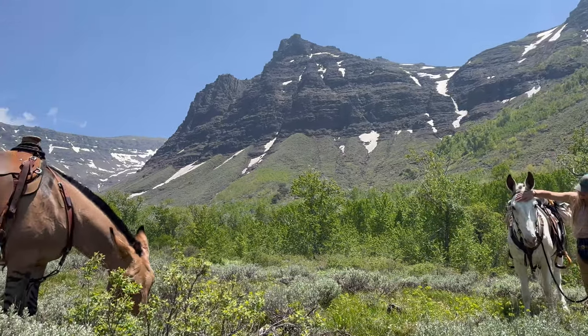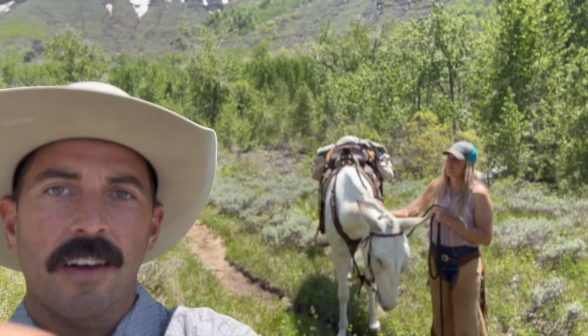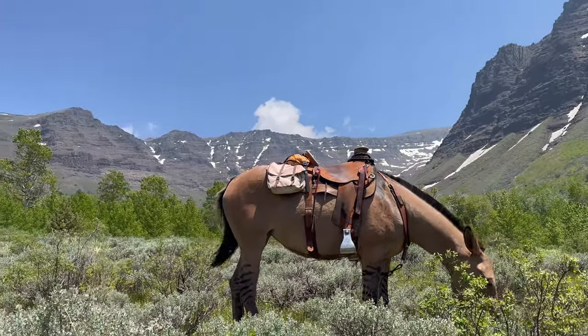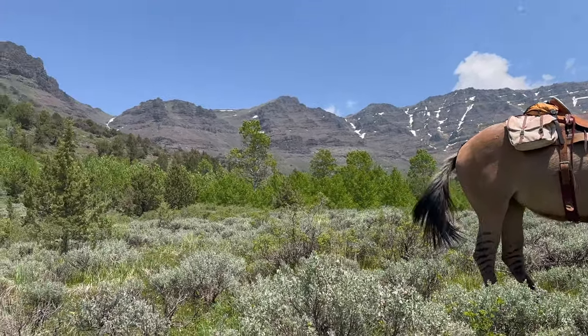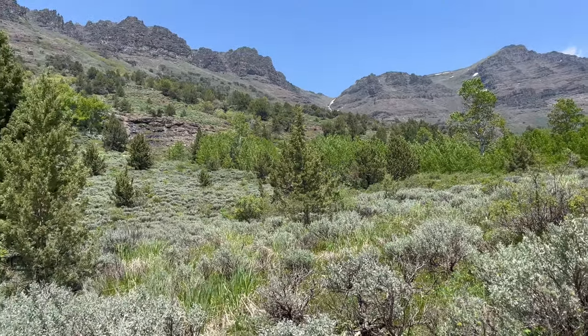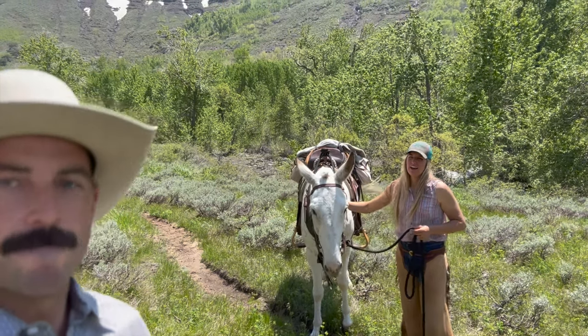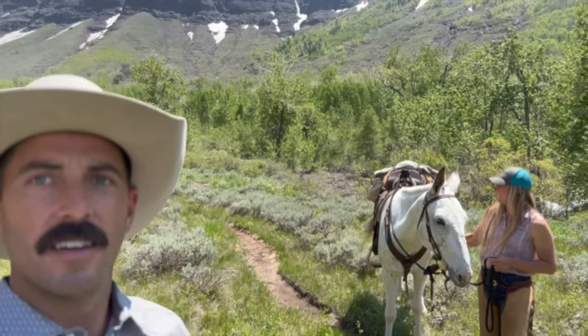Have you been having fun? Oh yeah. Yeah? What's your favorite part about it? I think all the cool rocks, all the crazy rock formations around. Mine too. Great crossings have been cool. Yeah. These rims are amazing up here.